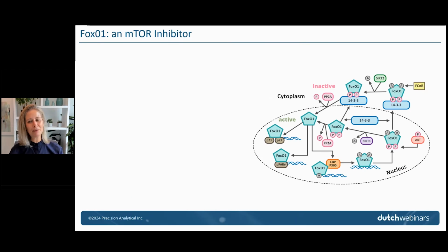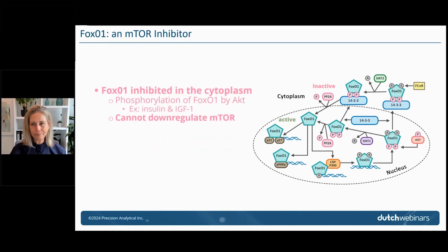So in the battle with acne, mTOR is your friend, and FOXO1 is your friend, and mTOR is not really an enemy because we need growth, but when it gets out of control, that's really where the problem is. So FOXO1 does a very good job of controlling mTOR when it is in the nucleus. So we saw that dance. We want FOXO1 in the nucleus, not in the cytoplasm.